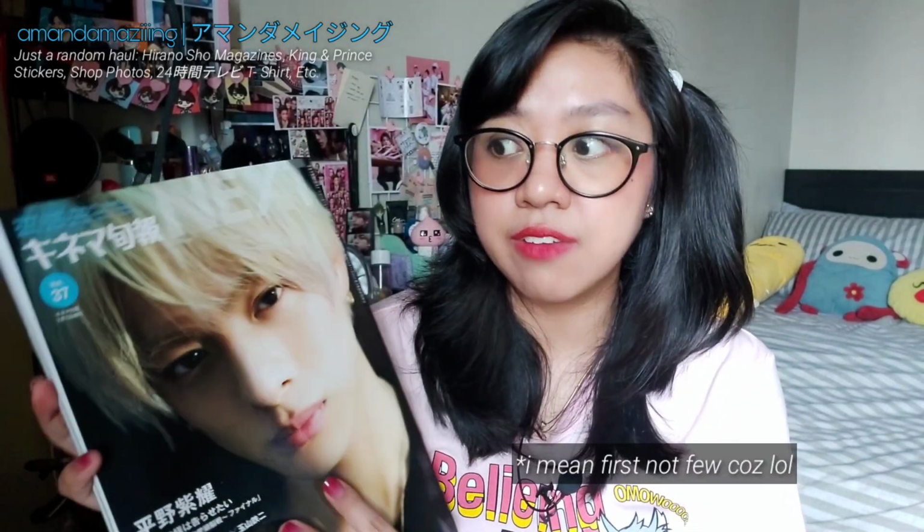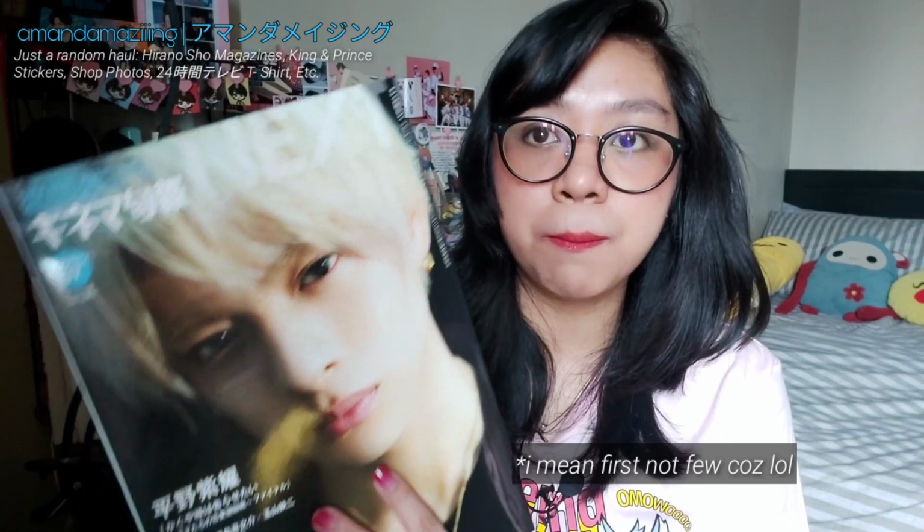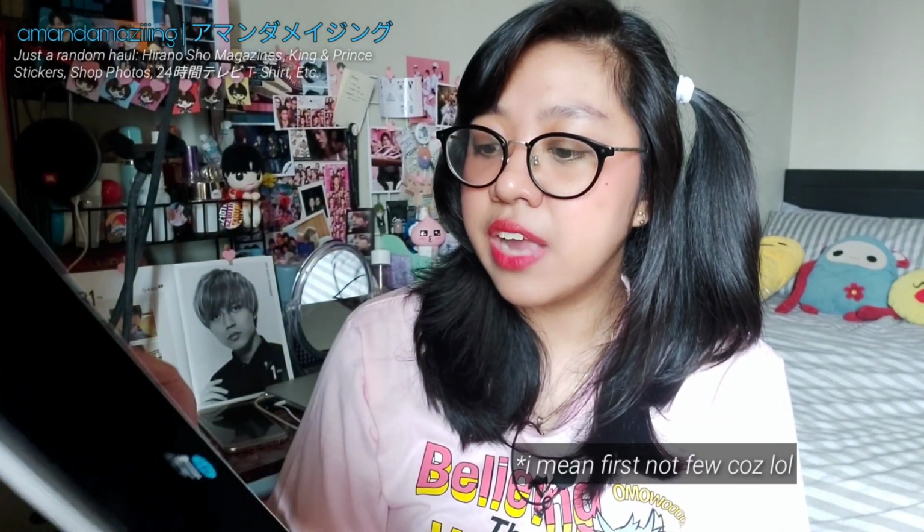This one is Kinema Junpo, which is, I think, one of the very few purchases that I've done for this year's magazine rush. I really like Kinejun because apart from the nice photos, this is gonna be weird, but I like the paper. I like the paper that they use for this magazine. I really like this shot right here.